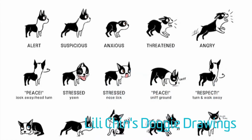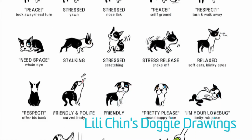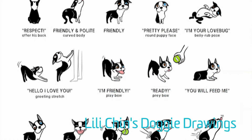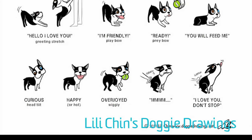In addition to preparing your home, make sure that you prepare other members of your household for the arrival of your foster dog. One of the most important things you can do is learn the basics of canine body language. We highly recommend looking up Lily Chin's doggy language drawing on the internet to use as an illustrative guide for children, as well as a go-to sheet for adults when deciphering your foster dog's body language.